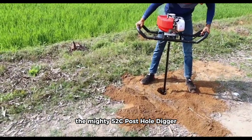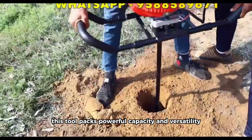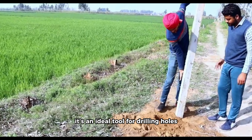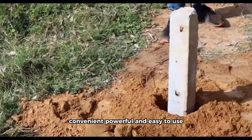Next, the mighty 52 cc post hole digger, a gas-powered earth auger that takes the hassle out of planting in your garden. This tool packs powerful capacity and versatility. Say goodbye to manual digging. This excavator is perfect for disassembling and installing, making your gardening tasks a breeze. Plus, it's not just for gardens, it's an ideal tool for drilling holes for various purposes, including ice fishing. Convenient, powerful, and easy to use.